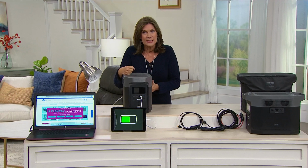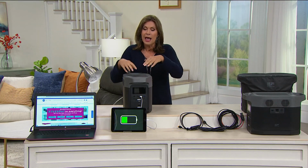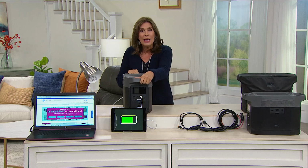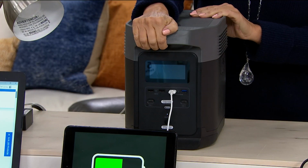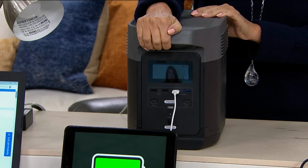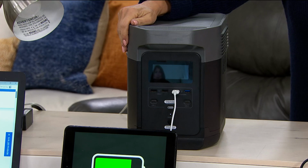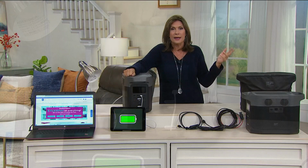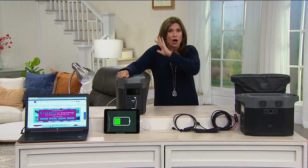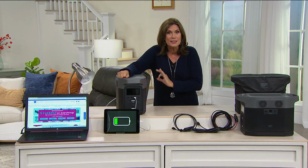Plug in up to 13 things. Even the 3-prong plugs will plug in here, okay? That's how powerful it is. But look how small, just to store this, and completely portable because it's just about 30 pounds, and that's it. So you can use this for fun. You can take it to the backyard and do a little outdoor camping, or maybe even have a party outside, and you can plug in your music and your grills and your lights and everything else. It will power up to 13 devices at one time.